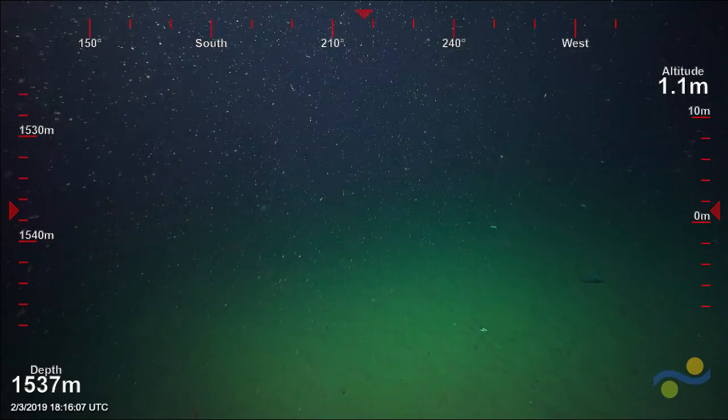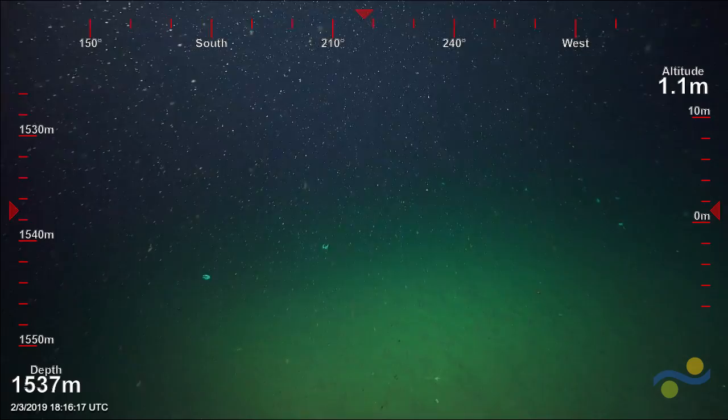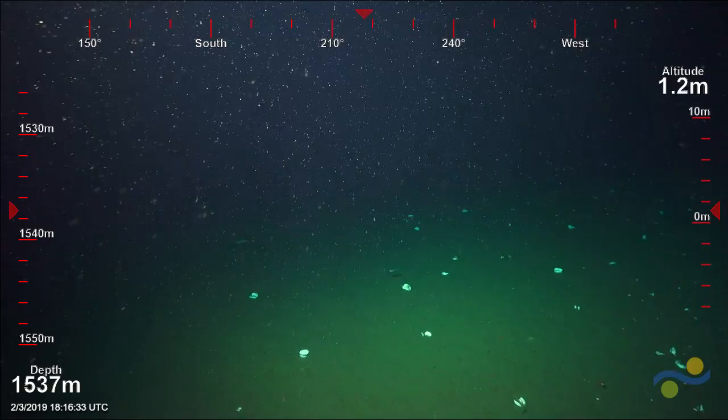We're heading slightly downslope to go and look at a large fracture area that was picked up on Falco's multi-beam during the evening. If you've got any questions, feel free to ask them on our audio feed. We've currently got our technicians and pilots here. If you've got any questions about the vehicle, or Sebastian, we call it the vehicle, let us know.